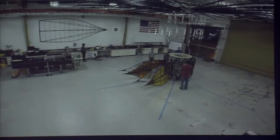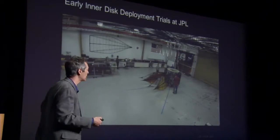Let's take a look at a demo that we just did recently at JPL. So let's pick up the story where the petals are already unfurled. And here are 3 of our ACE engineers and a summer student in the back. And I'm going to run this video for you. We only put 4 petals on, by the way, because we couldn't fit any more petals in the room. This is a half-scale demonstration. So it's certainly not complete, but it's a proof of concept.